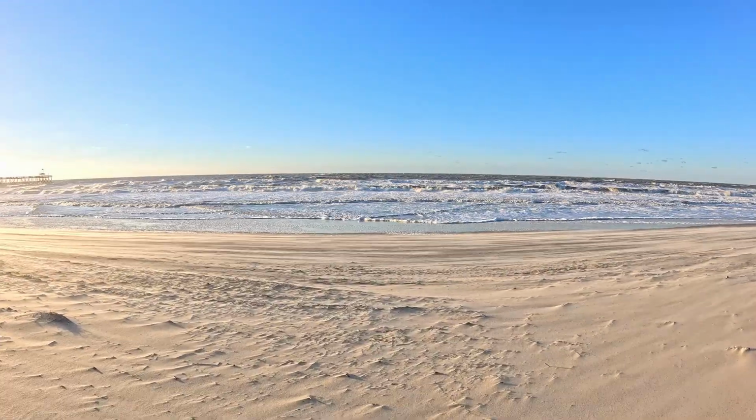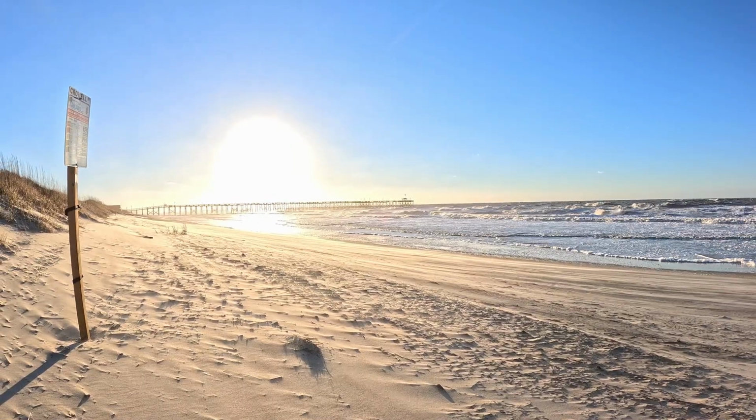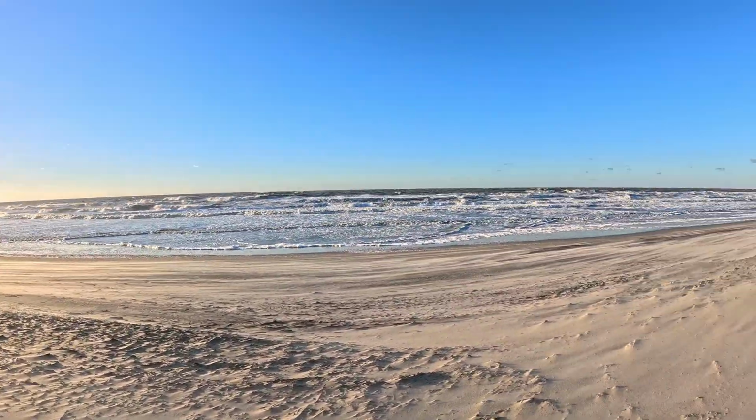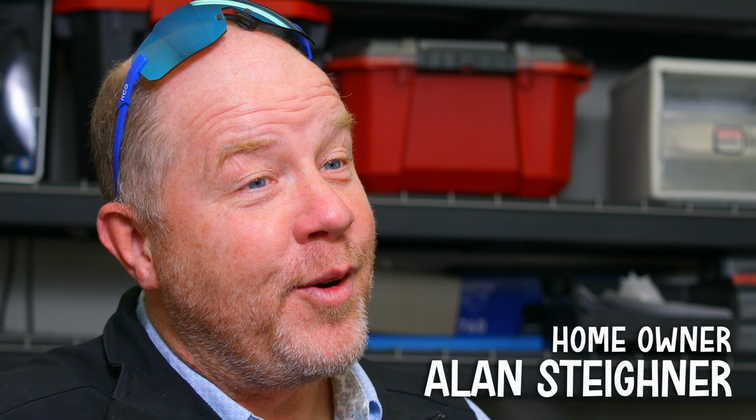Mother Ocean is mighty upset this morning. There's the pier down there. It is just blowing sand. Super windy. We couldn't have had a colder day for North Carolina. It was around the 30s and the wind was just whipping. So it was a long day, but it didn't matter because we were out there watching the house come down.